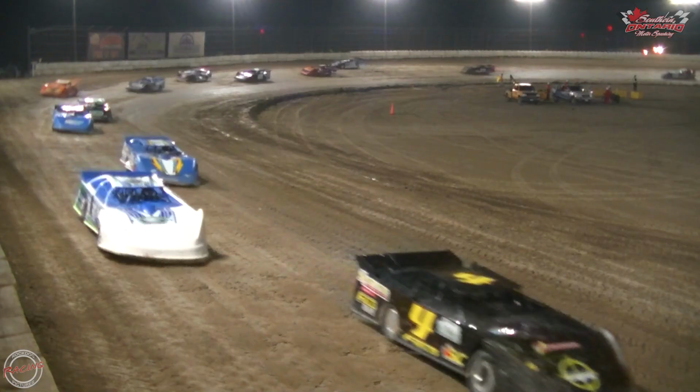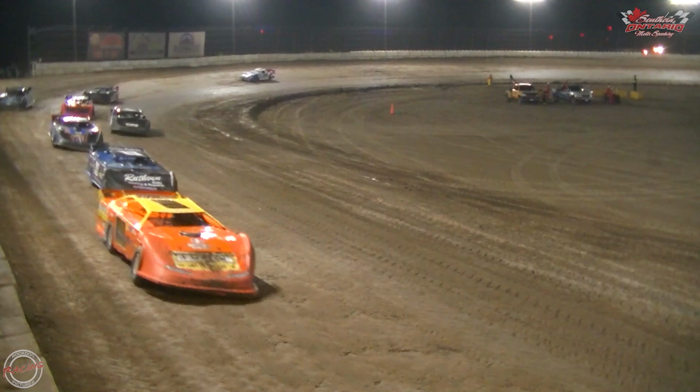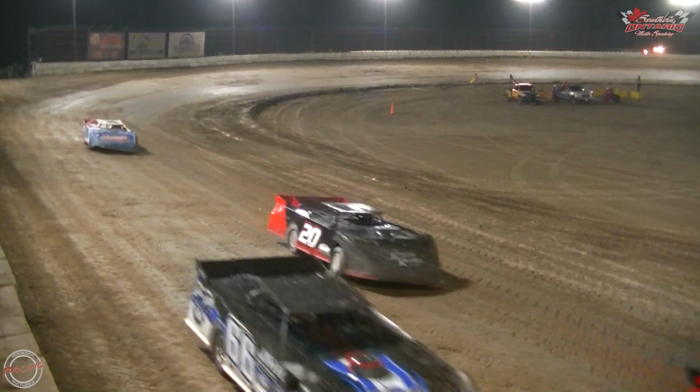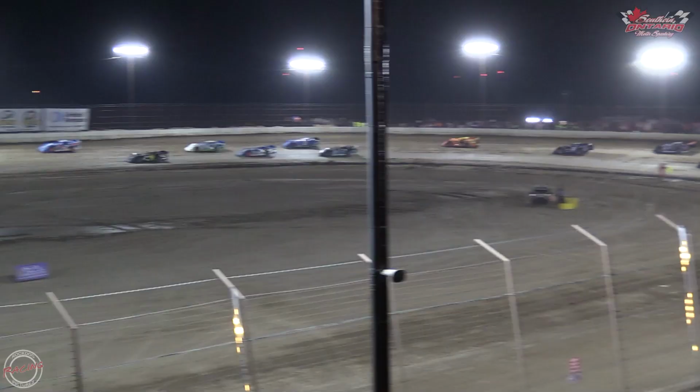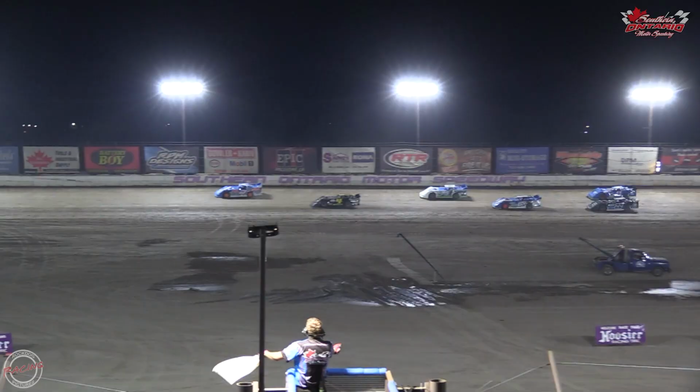Field, Riom, Lewis, Brad Bloomfield still running inside the top five. Good run for him so far in that 11 car, starting from the second row. So things spreading out pretty quick early on here as the late models start to run through. 20 laps was the distance, a few in the books after that. White flag out. We'll get these guys bunched up.